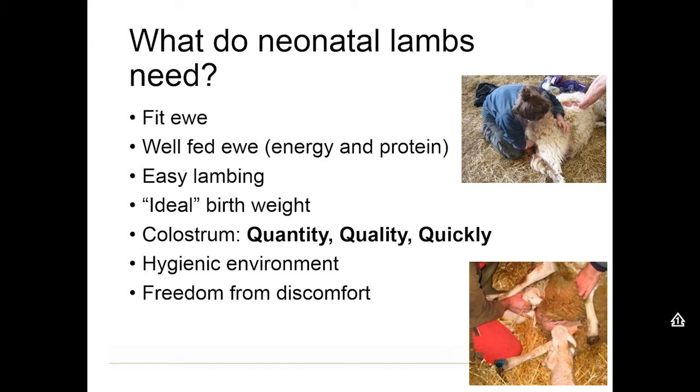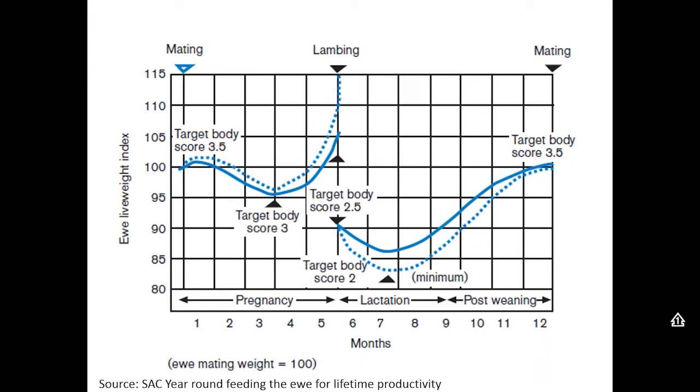Two other things which, depending whether you're indoor lambing or outdoor: a hygienic environment is going to be essential, because if you've got high bacterial load in lambing sheds and on lamb equipment, that's going to be a real challenge for lamb survival and infection burden. And freedom from discomfort, one of the 5 freedoms. Sometimes we can't do an awful lot about Mother Nature, but have we put fit ewes in an environment, easy lambing, lots of colostrum with some access to shelter? I suggest that's probably reasonably important.